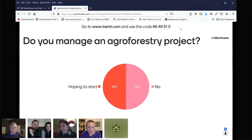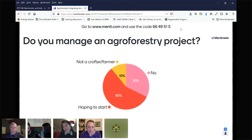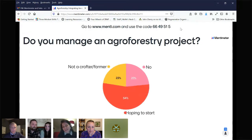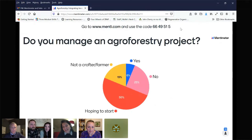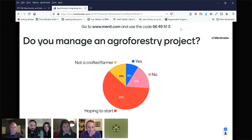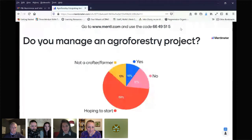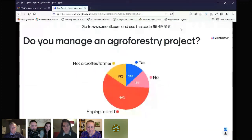or whether you're hoping to start, or maybe you're really interested in agroforestry, but you're not really a crofter or a farmer. This is all information that helps us understand our audience and make sure that we actually address your questions properly. So, lots of hoping to start, not unlike our last time. In the previous one, we also had lots of people that were looking for the right tools to get started with their agroforestry project.